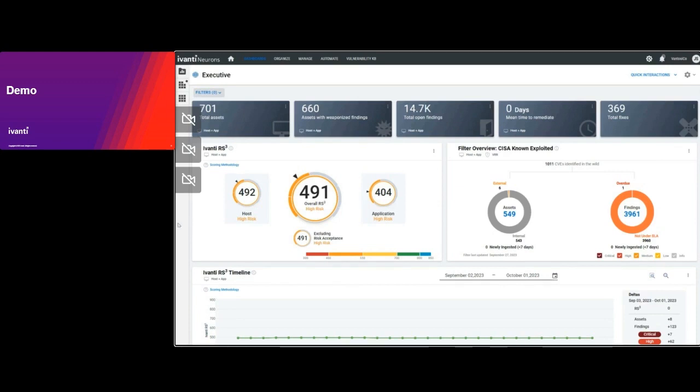Like credit scores, the value of an Ivanti RS3 score falls in the range of 300 to 850, with higher scores indicating better overall security against cyber threats and exploits. And as shown here, this organization's Ivanti RS3 score is 491, putting it in the high risk range.